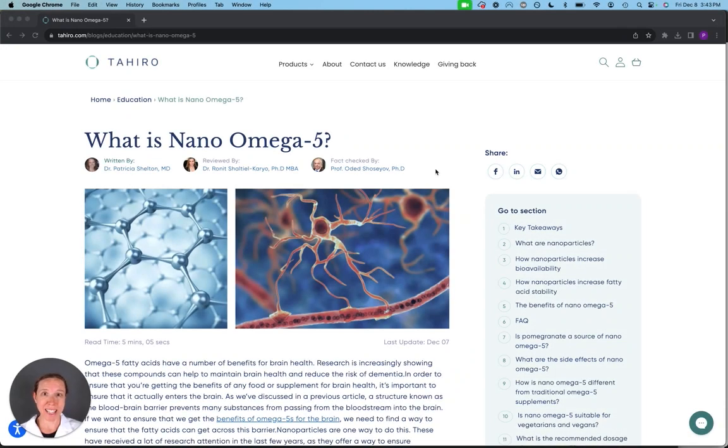Omega-5 fatty acids have been attracting a lot of research attention for their benefits for brain longevity and function, especially nano omega-5. But what is nano omega-5 and how is it better for your brain than other types of omega-5?